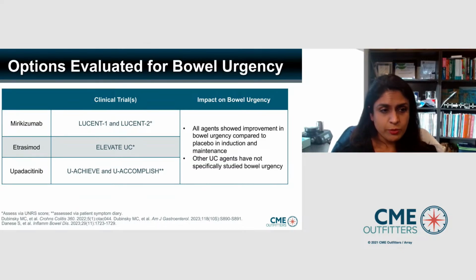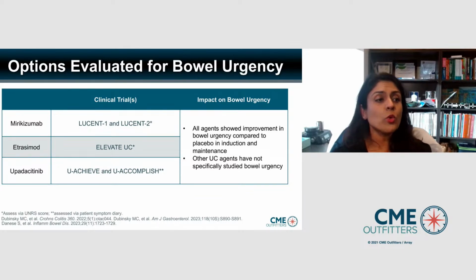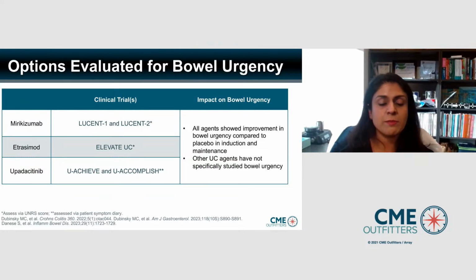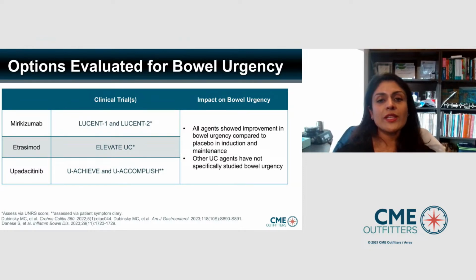Other agents that you saw listed have not specifically been studied for bowel urgency, but in my book, and I'll get everyone else's input as well, I don't only use these 3 medications in my UC patients just because a patient has bowel urgency plus UC. I keep this in mind: yes, we've studied it, and we can tell our patient the clinical data that these medicines did improve bowel urgency. But again, if you get a patient on any medicine that helps reduce the inflammation, that's going to be the number one key to getting their urgency under control, especially if it's linked to inflammation. So I don't limit my medications to these 3 if a patient has active UC and urgency, but I'm just letting you know these are the 3 medications that we're actively assessing for bowel urgency in the clinical trials.